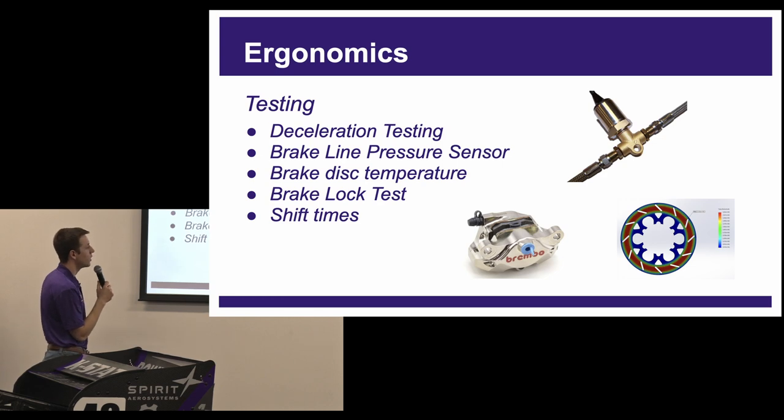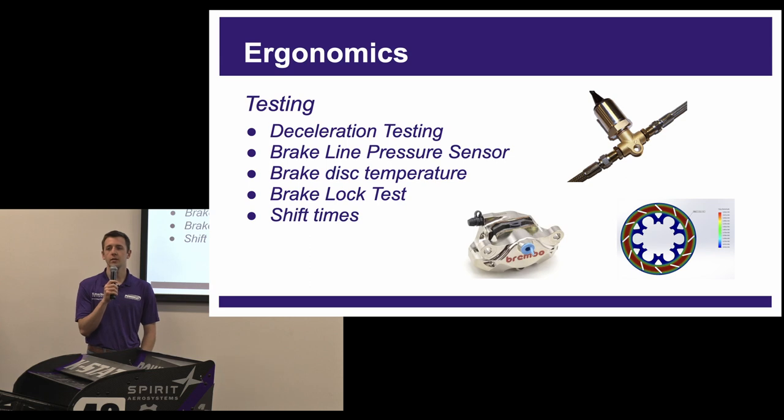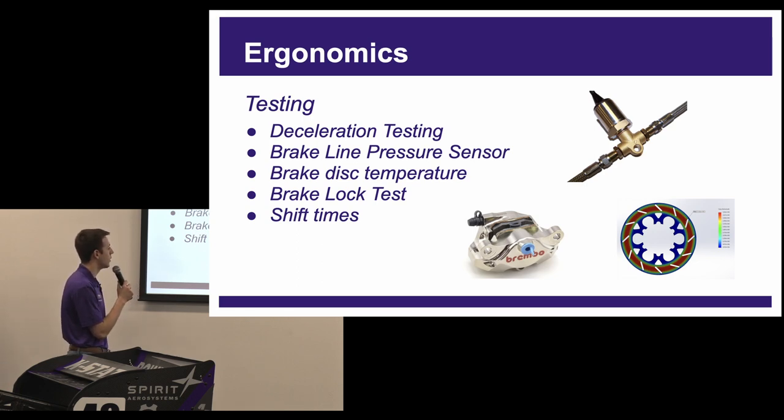When the ergo stuff gets designed, you have to do some deceleration testing. You have to analyze the temperature of the brakes, to make sure that over the length of the endurance race the brake rotors don't get too hot and overheat. We studied that a little bit. One thing we haven't mentioned is that we have paddle shifters that engage the pneumatic shifting system. We've had to tune the shift times and how it shifts the car quite a bit. It's mostly reliable now, but in the past few years it's taken quite a bit of work to get it to shift reliably and consistently.